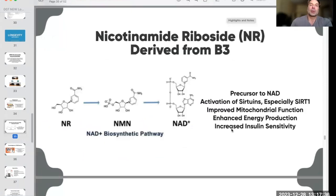Then we have NR, nicotinamide riboside, which is very similar to NMN, very similar. The difference is it's derived from vitamin B3. You can see the chemical structure of NR and NMN, so it's quite similar, except one molecule is attached to it, and they both boost NAD. The study has shown that both increase NAD in our blood. They also have shown to activate our sirtuins, especially sirtuin 1, helps with mitochondrial function, DNA repair, cellular energy, and the only difference was when they gave NR to the mice, they conducted the same study to see if the mouse can also run close to 3 miles.